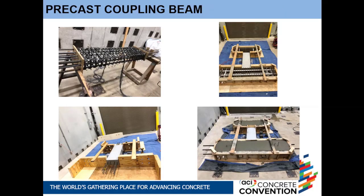I just mentioned that we prefabricated these, so we started with the reinforcement cage. Then we cast the fiber concrete for the coupling beam. Then we put it in place. We have 2 massive, very large stiff blocks simulating the edges of the walls, the wall being connected. Then we cast the regular concrete for the walls.